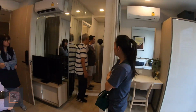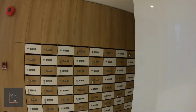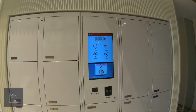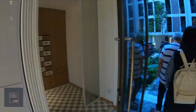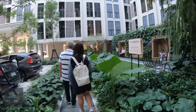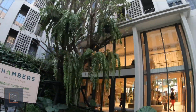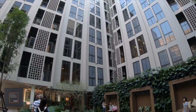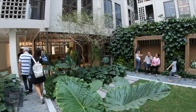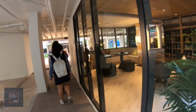Okay, so this is the letterbox area. I think all the new condos all have this now, so it's like a parcel pick up and drop off. So we are exiting Tower A and we're going over to Tower B, I think. Right, so you can see that this tower is in a U shape. All these are owners, I presume. Now they're in the process of collecting keys, etc., etc.